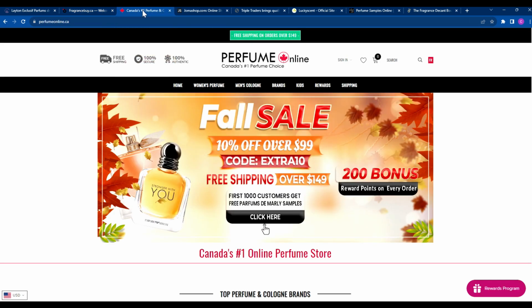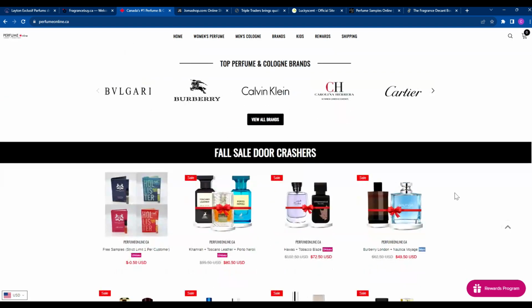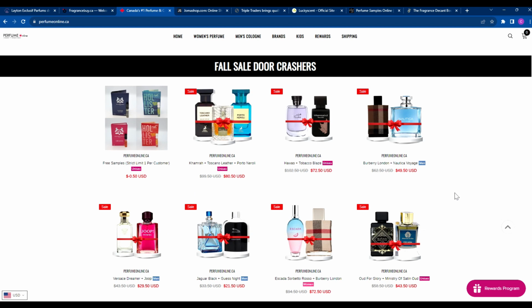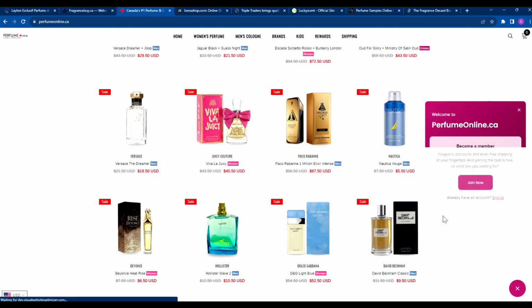Another one is perfumeonline.ca. They are also a Canada discounter. They say they're Canada's #1 online perfume store. Don't know. They're having a fall sale as well. Usually, whatever happens on Fragrance Buy also happens on Perfume Online. I've also used them, not as much as I've used Fragrance Buy, but I have used them as well. Sometimes they will have stock that Fragrance Buy doesn't have. Their prices are usually on par with Fragrance Buy, and they have a similar type rewards program.